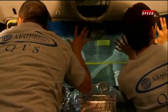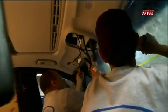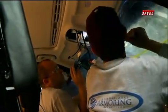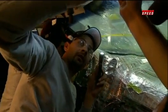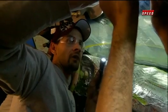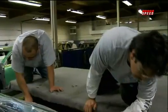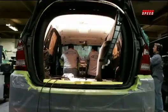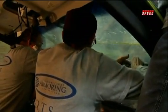With the glass in place, workers check to see that everything fits perfectly. This rarely ever happens on the first try. We've got the windshield in, but the headliner still needs to be trimmed up along the top of the windshield. And so we have to cut more off the headliner itself so we can get the windshield to fit properly. Bottom first, bottom first. There you go. Okay, top. Hurry, hurry, hurry.